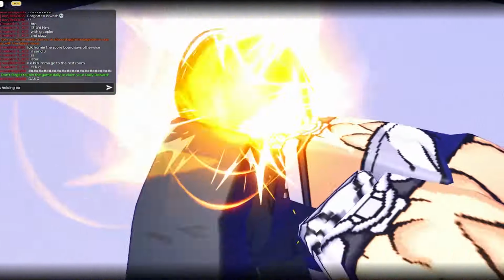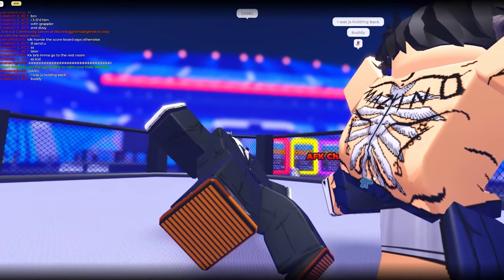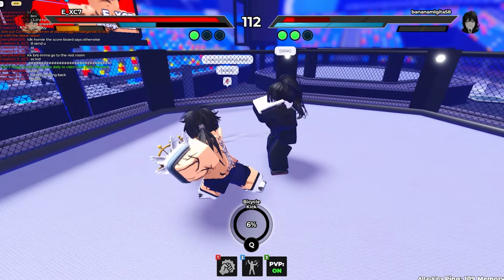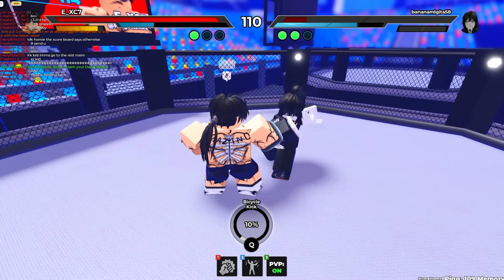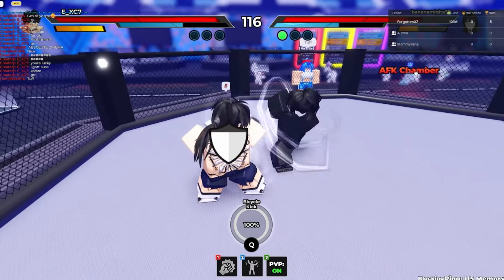Alright, so let's get into the pros and cons of this style. So the pros of this style are it is very unpredictable, very fast, and it has very good dashes. Now the cons are slightly average damage and a weaker guard. I mean, obviously you're drunk, it's kind of hard to do those things. But other than that, it's an absolutely amazing, unique style, a lot of fun to use, very gimmicky, and yeah, I highly suggest it.